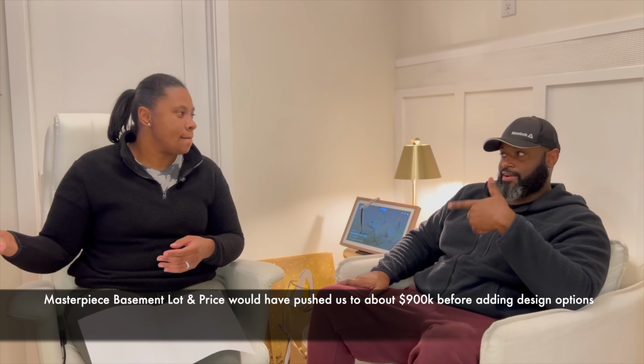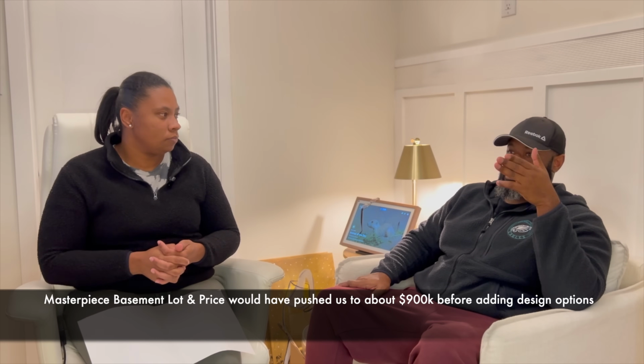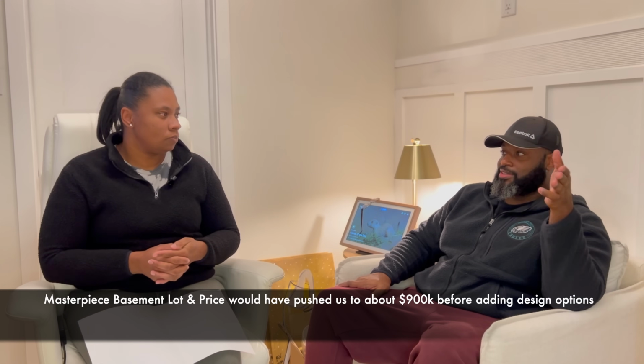The base price is already 100 and higher, right? Yeah. The lot prices were higher. The finishes offer more finishes that cost more. So by the time it's said and done, it's almost $1 million. Yeah, in the nines, easy, without even trying. And we would have had to compromise on a lot of things that we just weren't willing to compromise on. And that's also why we chose the Calvin floor plan.